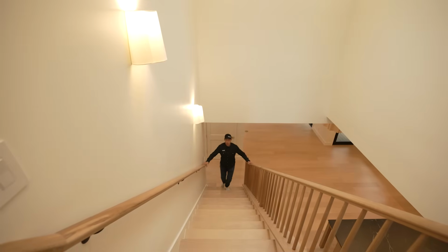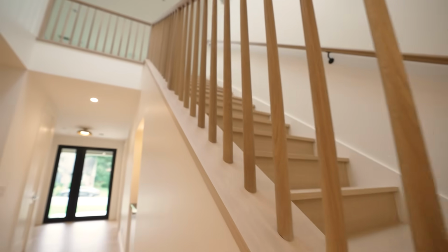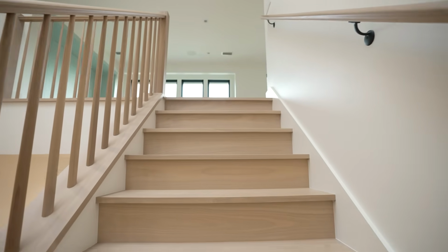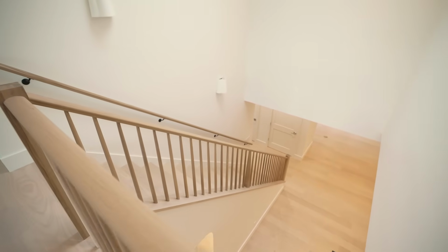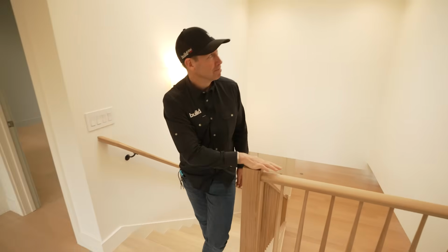Boy, this handrail, these stairs, they turn out beautiful. You know, we did wood risers on these stairs. My house has painted, which tends to be a little bit more traditional. I think though that the wood is actually gonna be more durable. I do find that my white painted risers sometimes have some scuffs, and I wish you could touch this white oak railing. Boy, is it nice. Turned out gorgeous.